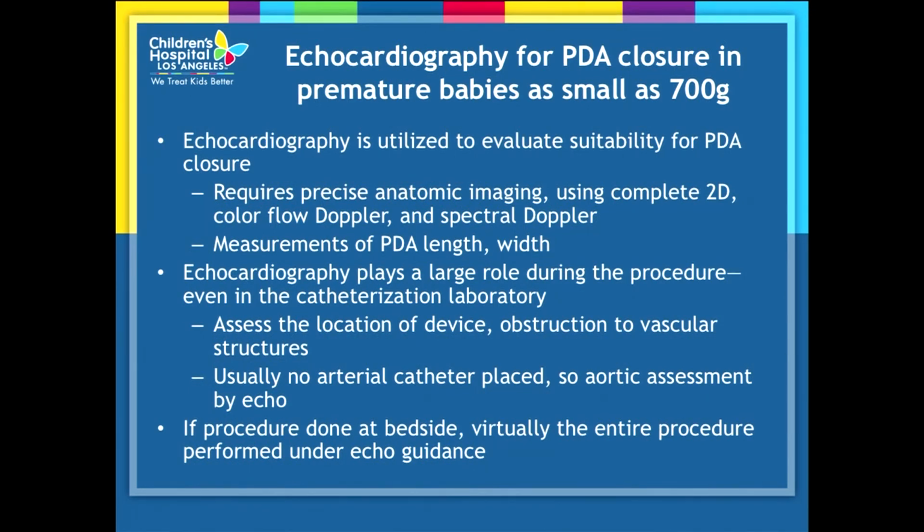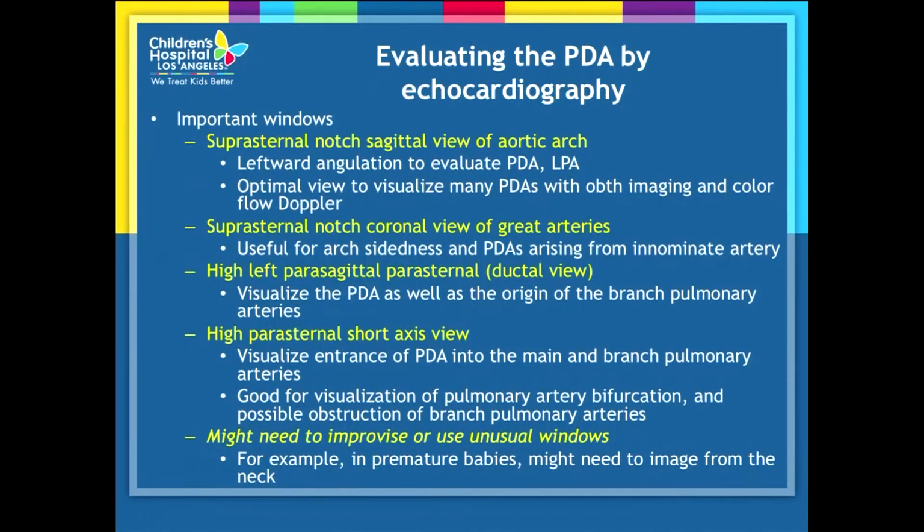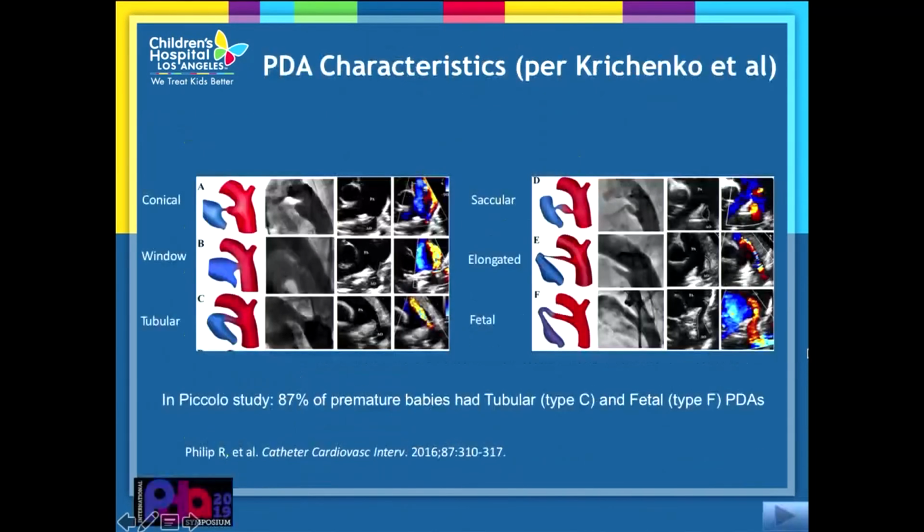This is our other role as interventional echocardiographers here. We've had to develop different views, some of which we already know about, some of which are a little different. Sometimes you have to improvise and, for example, image patients from the neck because of the fact that they have a very short neck in some of these premature babies. So there's a lot of interesting things going on with that too.